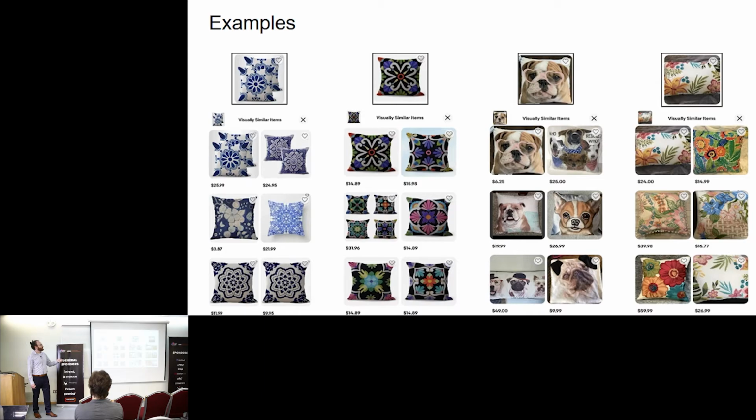So it's kind of funny. It's got this dog face printed on there. The results also all have dog faces. So the first thing that you learn when you work at eBay is people have terrible taste, and these are just everywhere. But I think this is actually kind of an instructive example.